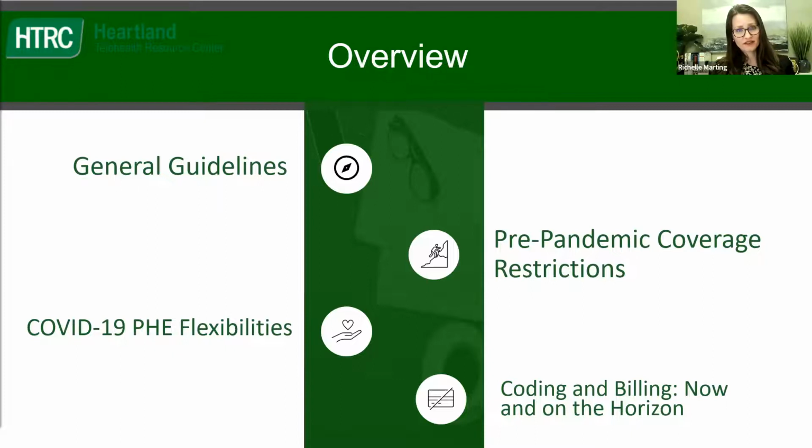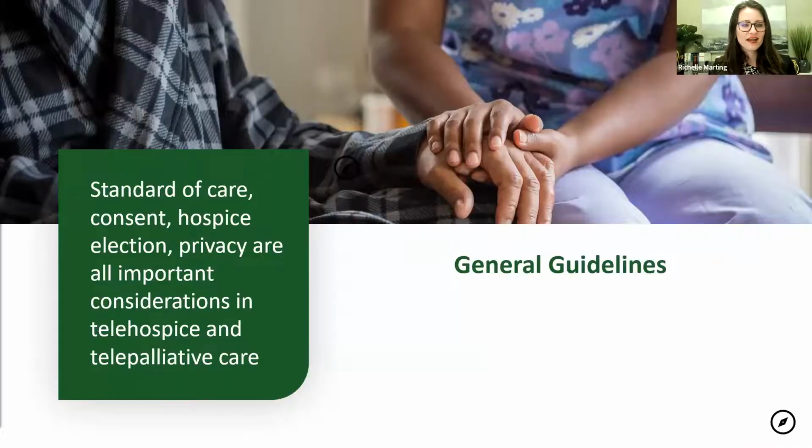And then I'll go through some of the coding and billing requirements specifically for hospice telehealth services, from the whole workflow of when you're doing the pre-education and counseling, to the certification of terminal illness, to the notice of election, and all of those steps, and the attending physician services, and what the coding and billing looks like. And we'll talk about how the telehealth nuances do or do not come into play in each of those steps.